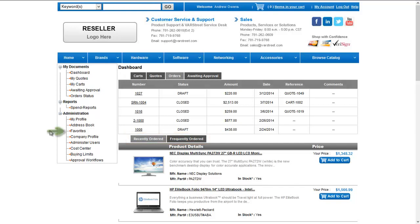2. They can also create their own favorites. Favorites can be specific to the login or the entire customer company. Favorites can also be set up by the sales rep for a particular customer from the back end. You can also make favorites as a store landing page for certain customers.